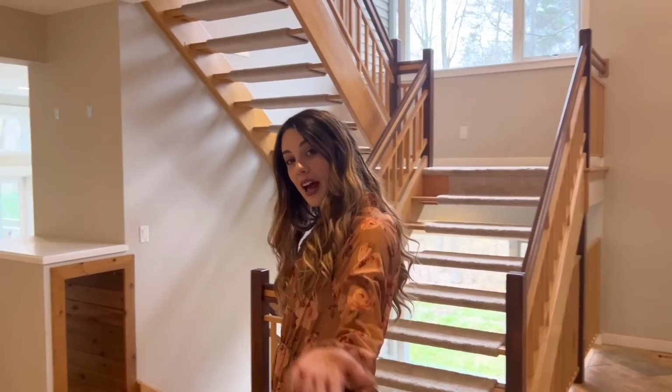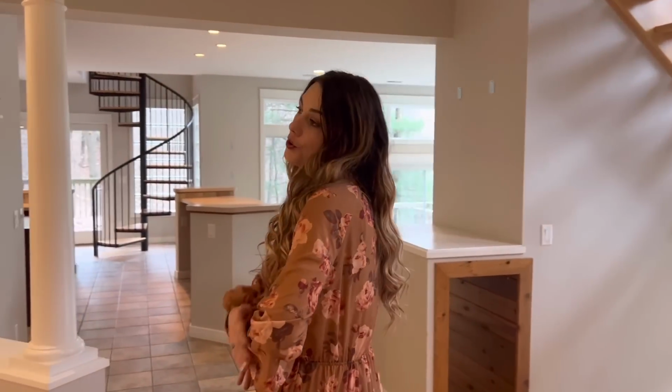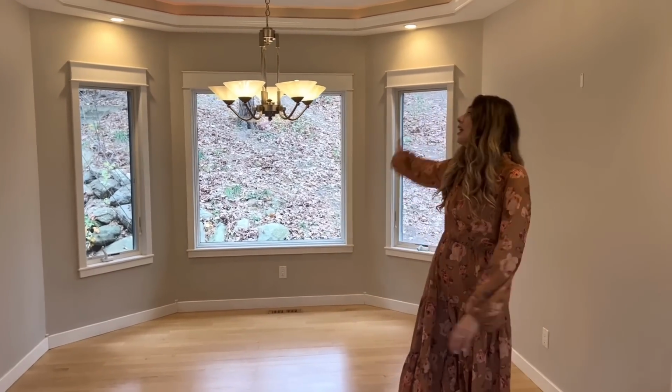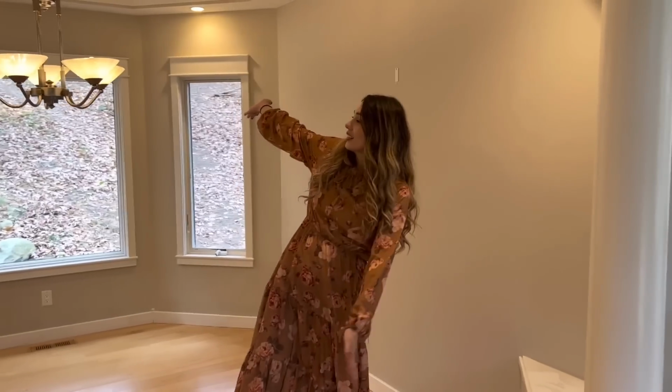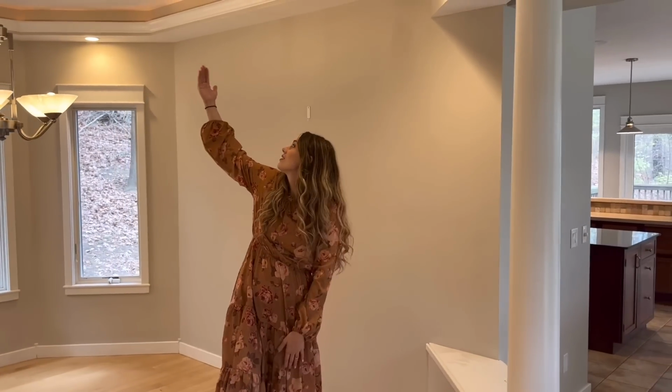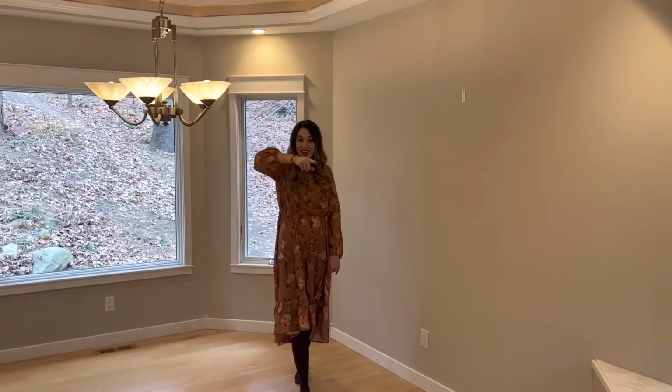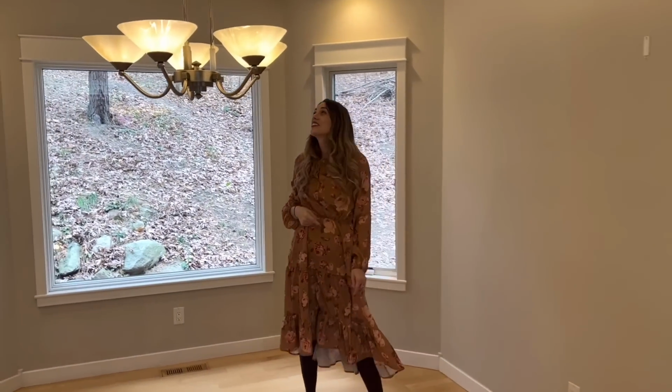And then when you're coming out of the laundry room, you are greeted by our dining room. This is so fancy. I love it. We have these beautiful columns and the, what do you call this? Ceiling? Tray ceiling. I got it this time. Remember the last house tour when I didn't know what it was called?